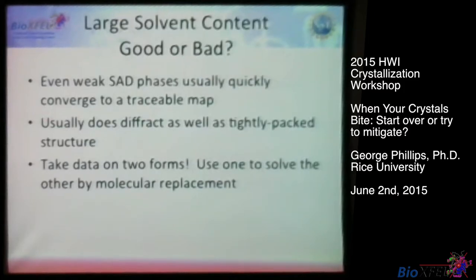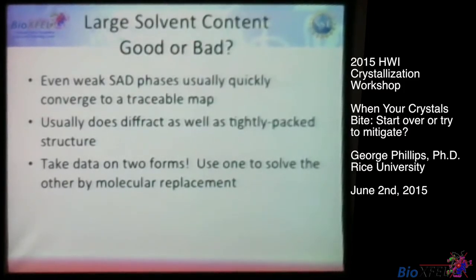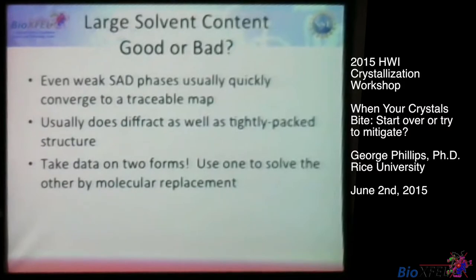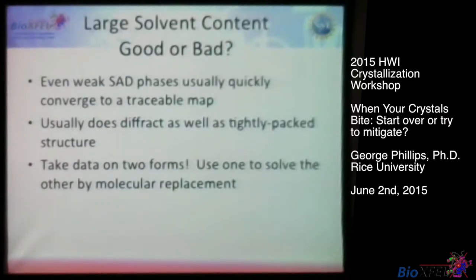Is a large solvent content good or bad? Well, it's bad in the sense that we saw in that plot earlier that the resolution of the diffraction is not so great as the solvent content goes up. But because of the concept of finite support, converging on proper phases is much easier if you have a high solvent content. The power of solvent flattening and density modification is such that if you have enough solvent, it looks like you can almost start from random phases and solve the structure.